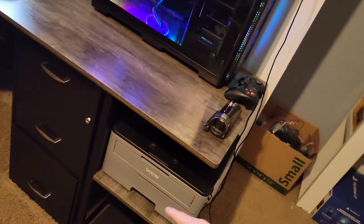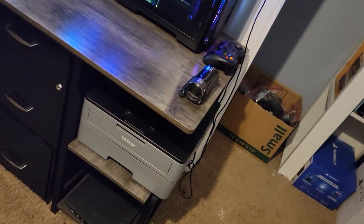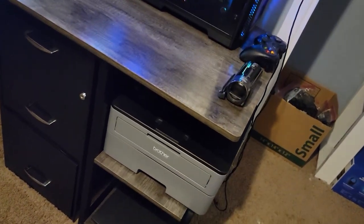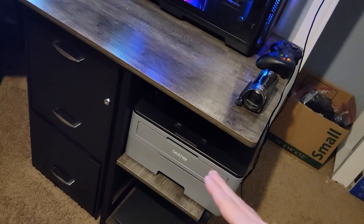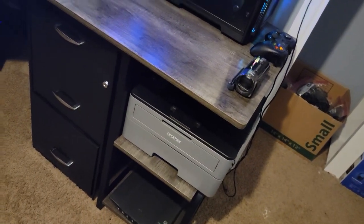I think I also got this printer as well in 2022. This is my first laser printer, and it's the best printer I've ever had. So I definitely regret not getting a laser printer sooner.